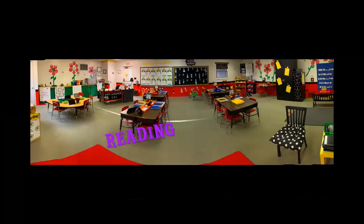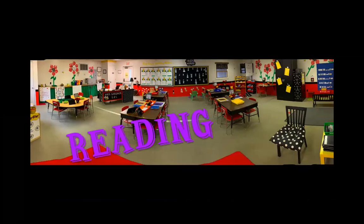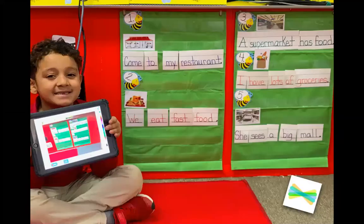In the Reading Center, students complete word or sentence scrambles, integrating our content vocabulary and sight words. This helps us practice our letters, sound knowledge, as well as sentence structure. Once students have manipulated the letter or word cards to match the pictures, they take a photo on their iPad and record reading their work.